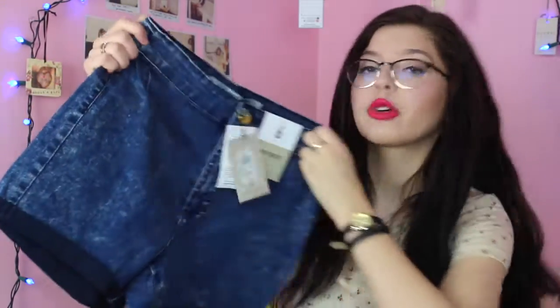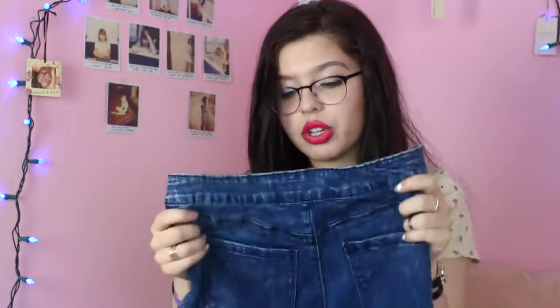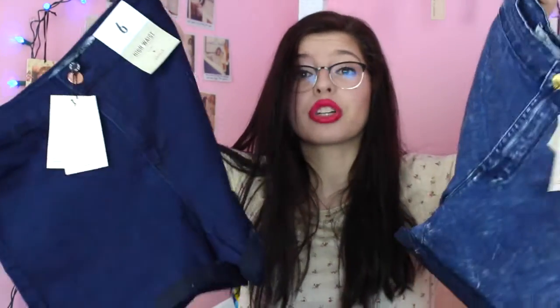So I got a dark navy blue color, and then I got a dark wash, and it looks like bleach has been spilled on them, but it hasn't. And these were, I think, $13 each. So I'm like, yes, these are so cute and really adorable.